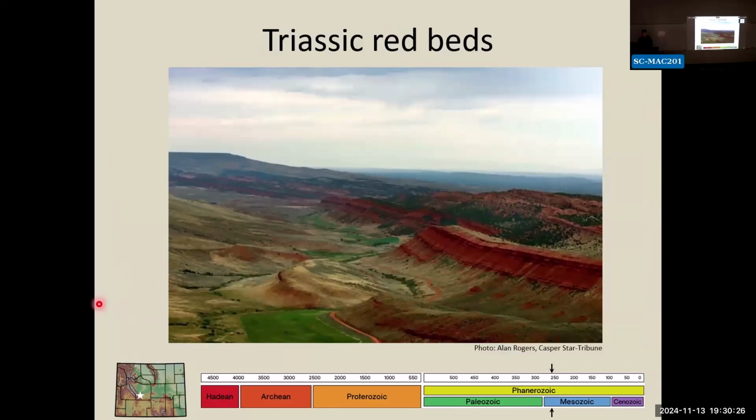We return to a period of quiescence at the beginning of the Mesozoic era. And one of the sedimentary units that was deposited during this time is one of our most distinctive rock units, known as the Chugwater group. You will have noticed the Chugwater if you've seen the brilliant, bright, rusty red color of rocks that are often on the flanks of mountain ranges in Wyoming.